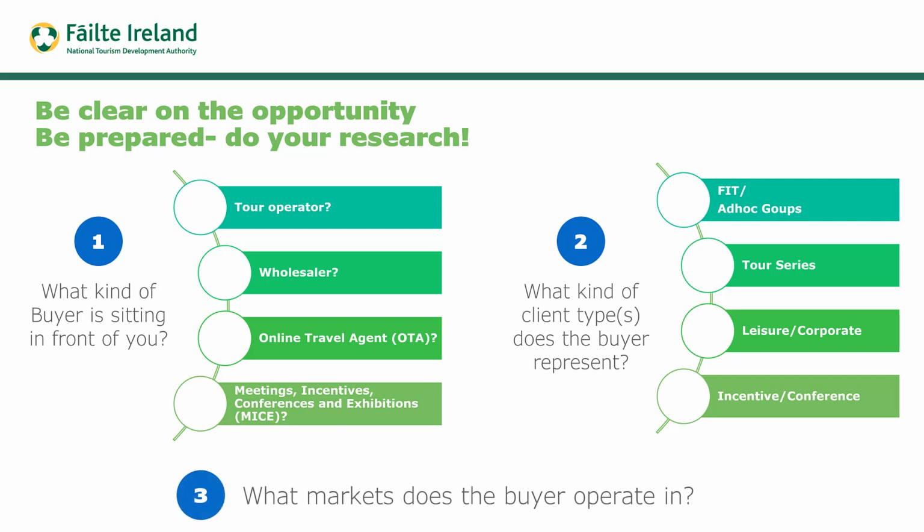Finally, it is really important to understand that not all buyers operate in all global markets. Professional travel buyers are in the business of needs and nuances, and they engage in markets where they have a thorough understanding of those needs and nuances. It is therefore also crucial that a business understands what markets the professional travel buyer operates in.